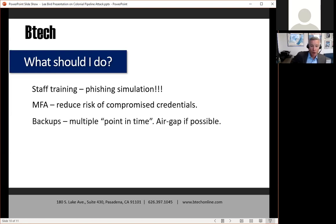Backups, okay? Multiple point-in-time backups. Replication is not a backup. We need our data protected. We need daily, weekly, monthly, and annual copies of our data. Critical systems like databases should probably be protected multiple times throughout the day. And here's a term you're going to hear more and more.